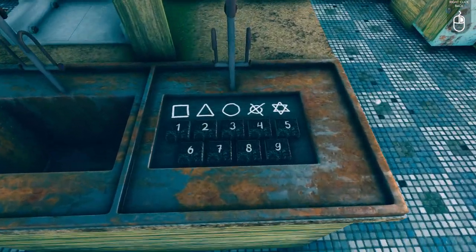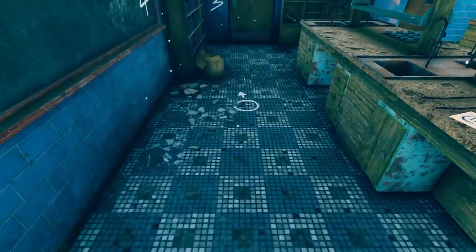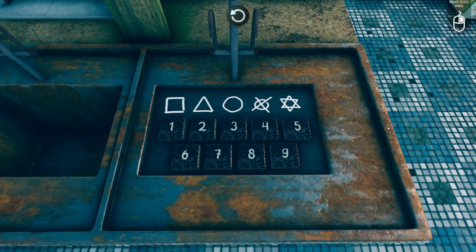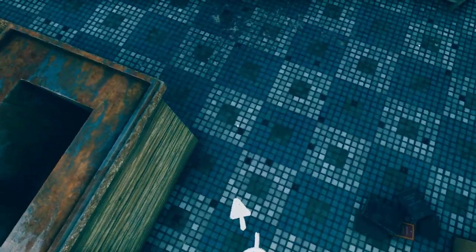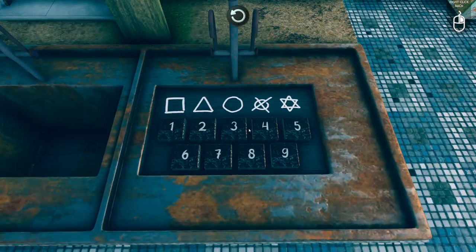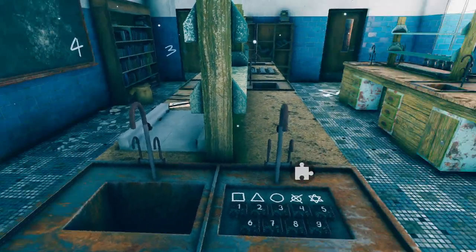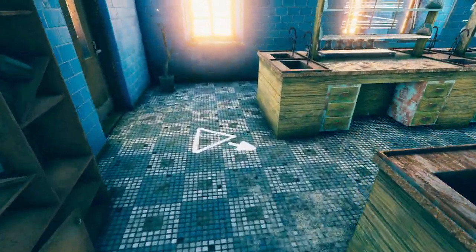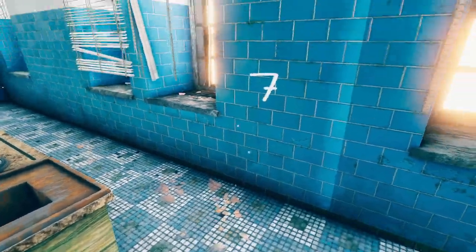Or is it 99? We'll go with 99. And we have circle. Oh, it's just three. Didn't have to walk that far. And then we have a circle with a cross in it, which was over here, I believe. Four. And then we have a star. Where is the star? Seven.